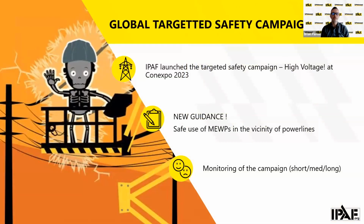Our targeted safety campaign for 2023 was called High Voltage, and quite simply, we need to do something about the amount of incidents that occur globally with machines coming into contact with power lines. The campaign now has had over 4,000 views, and the new guidance document has been translated into the IPAF core languages, something like around 10 languages.